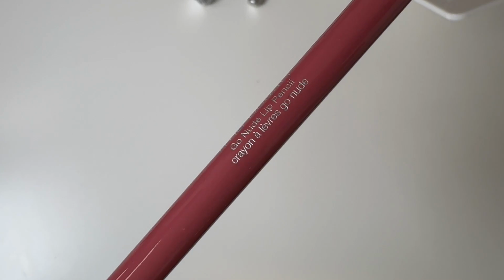And funnily enough, I think that this color, this is called the Go Nude Lip Pencil, and it's in Sunrise Nude. And it's funny because I think it actually looks pretty much like my lips. So we'll do a quick line.